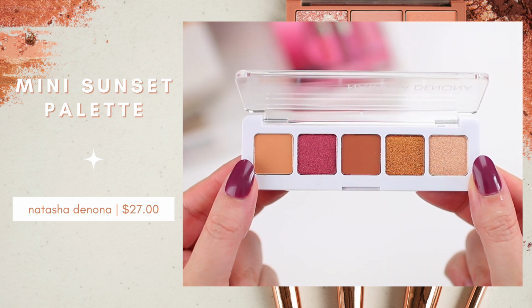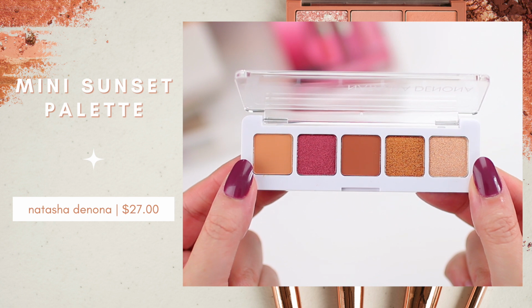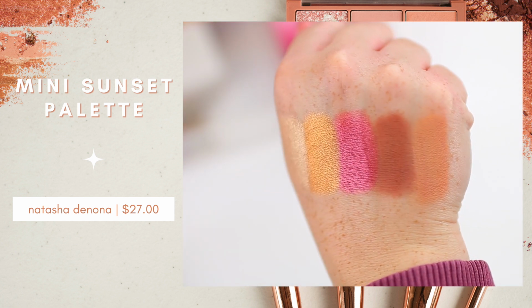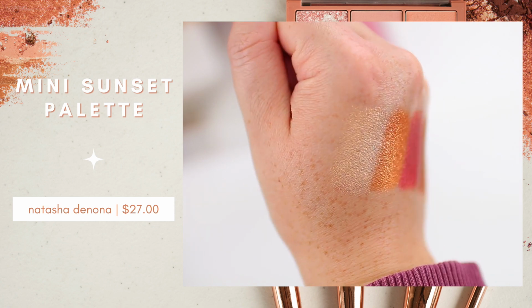I really like all of her mini palettes, to be honest, and I thought this was such a great deal because the colors are gorgeous. I think online it's a little bit more saturated, and I really prefer it in person because it's almost a little bit softer, more muted, perfect for everyday wear. I love that bright pink. I feel like that is a perfect shade to add a pop of color.